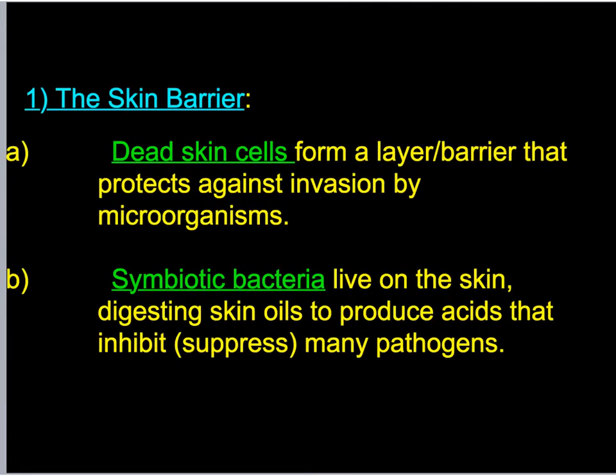Let's talk about the skin first. Your skin is a physical barrier that keeps bad things, pathogens, out of your body. The way it's able to do that is that the outer layer of your skin is actually dead skin cells that are constantly falling off. So it physically guards our body. Think of it almost like a shell that we're constantly shedding. If a bad bacteria, let's say, lands on our skin, it's not going to stay there very long because we're shedding 10 million skin cells an hour.